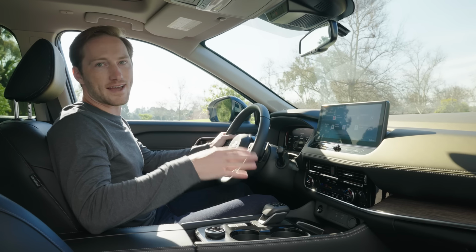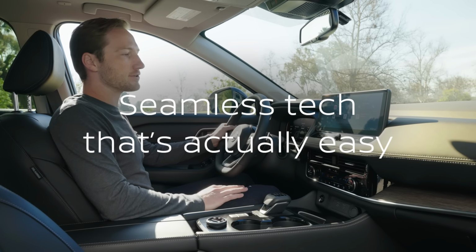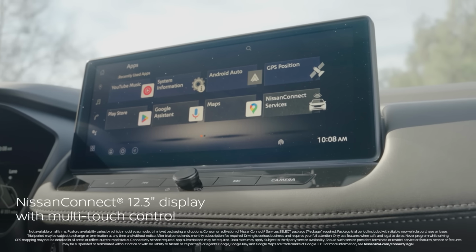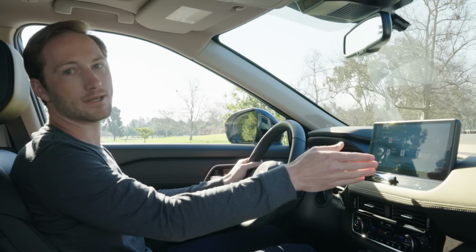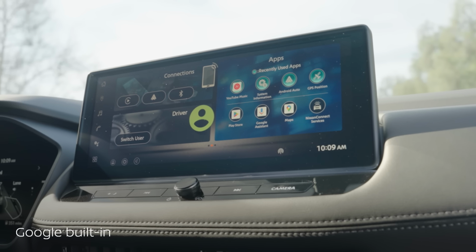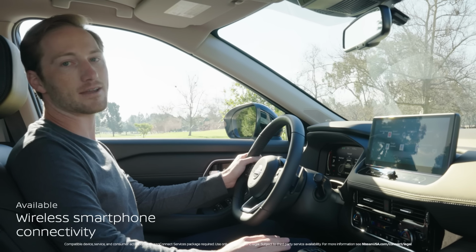I like cars with tech that just get it right from the get-go, and the Nissan Rogue Platinum really delivers on that. You get pretty advanced features that are super seamless and make life easier, not more complicated. This is the all-new 12.3-inch high-resolution touchscreen, and what it does is it puts Google built in right here. No smartphone needed. That means you have Google Maps, Google Assistant, and access to the Google Play Store already built in. And if you want to use your cell phone for Android Auto or Apple CarPlay, you still can, even wirelessly.